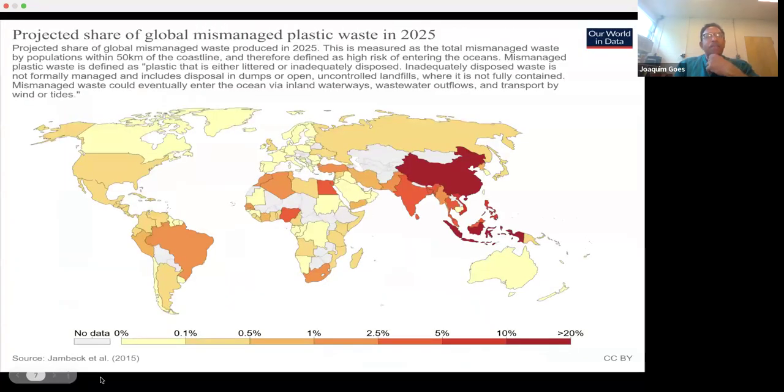This is from a source, Jambeck et al., 2015. On unmanaged plastics, two of the most offending countries are China and India, and to a certain extent Indonesia and some other countries in that region of Southeast Asia. But you see that by 2025, we anticipate that this plastic problem is going to get even worse.